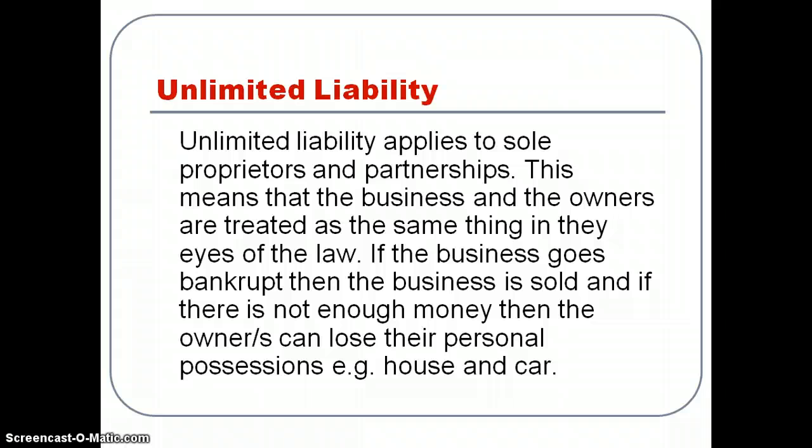Now, for most of the time, that's not an issue. However, the key thing with unlimited liability is if the business goes bankrupt, so there's no money left, then the business is sold and all of its assets, its premises, its stock and everything is sold to pay off its debts. Now, here's the key thing.